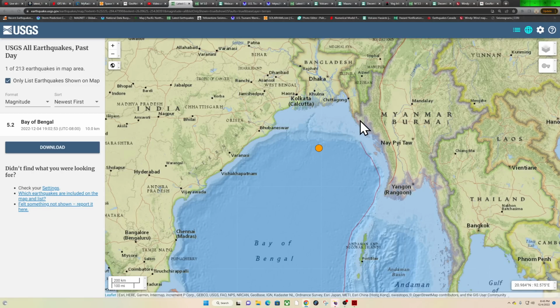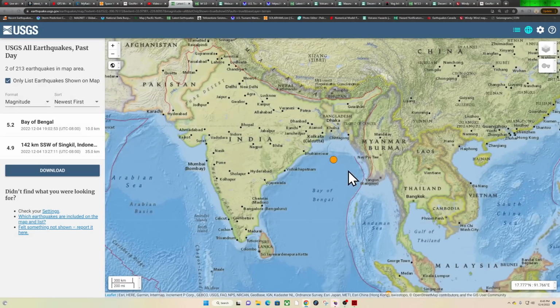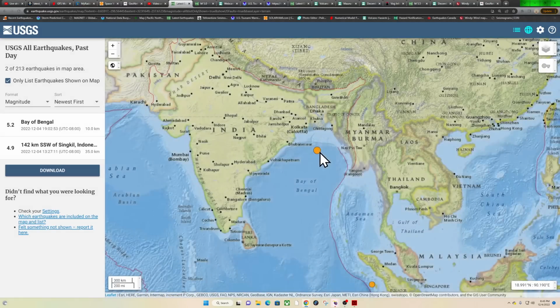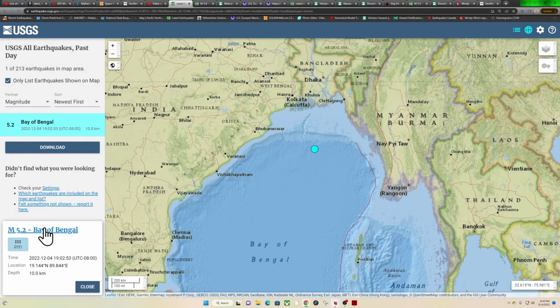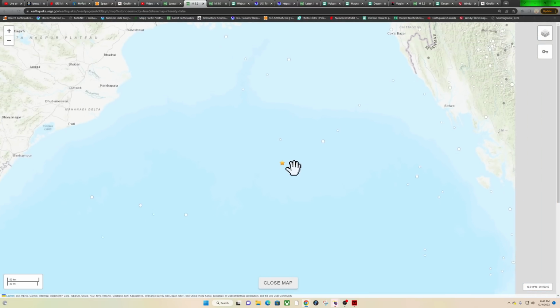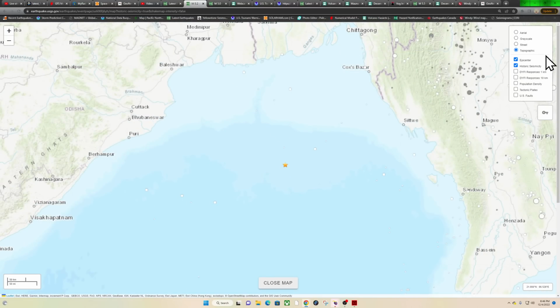Let's see, off the coast here of the Myanmar area, 5.2 coming in. That was, looks like, earlier this evening as well. Kind of an oddball earthquake. See what we got for data out here. We don't really see a whole lot of earthquake activity out here away from the main plate boundary.